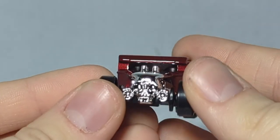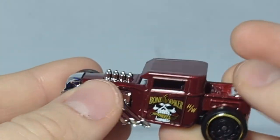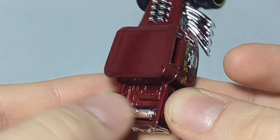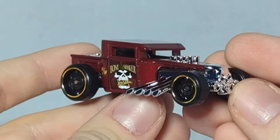Not a whole lot to talk about there. On the front, we've got the famous skull grille with the engine, the huge headers coming out the side, nothing on the top. On the back, we got nothing, and you can see the little fuel tank back here as well. So there you go, everybody. That is the Bone Shaker Hot Wheels car right there. Pretty cool stuff. We'll put that down here off to the side.